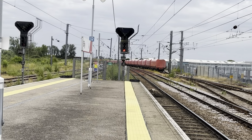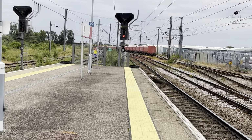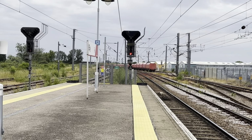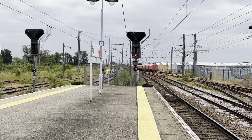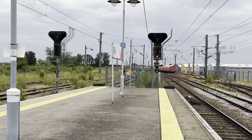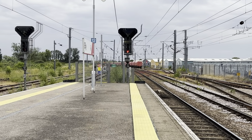After 20 past 4. No idea why, but I'm sure it's to do with a driver change perhaps, but I can't really be sure on that one. We'll see what happens if she comes back through here or not, I don't know. But it's coming to a stop though. But there's that one coming through here anyway.